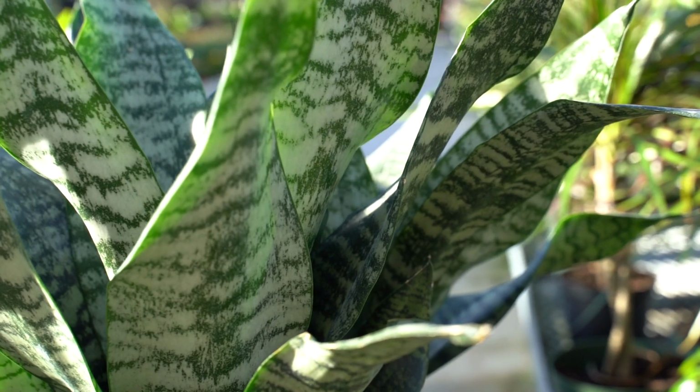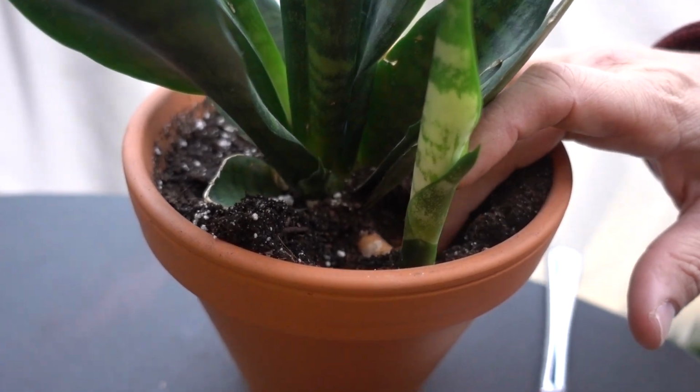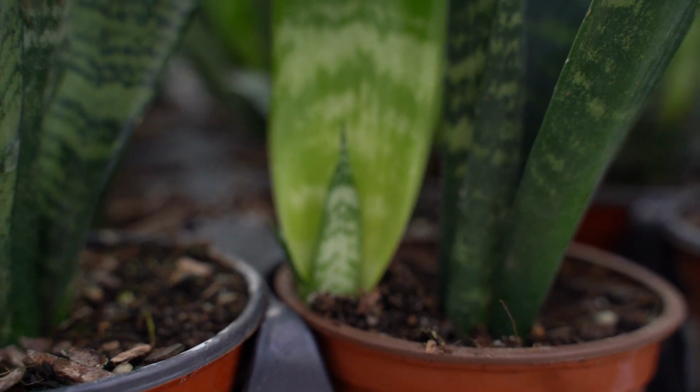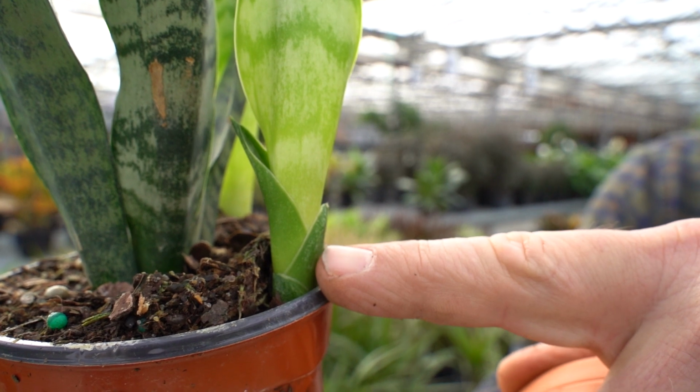Also, what's so cool about snake plants is they are so easy to propagate. You'll end up seeing different shoots come up, and in fact, the other day, Scotty and I propagated one of our snake plants that had a few babies. It was very exciting to put them in their brand new pots, right by indirect sunlight by a window, and you will see those shoots grow. It's a very exciting plant to have.